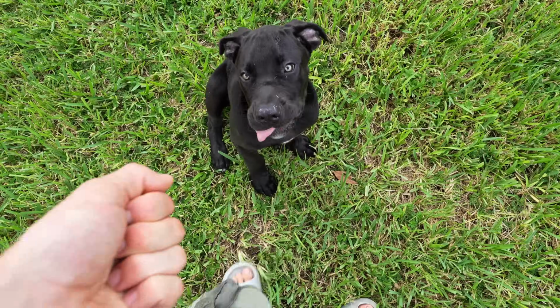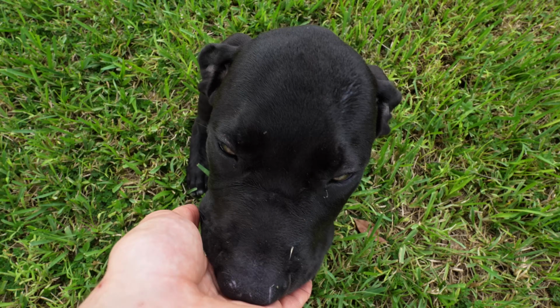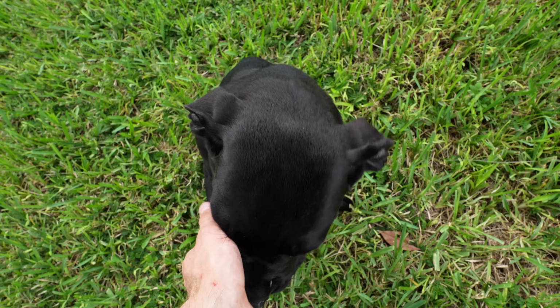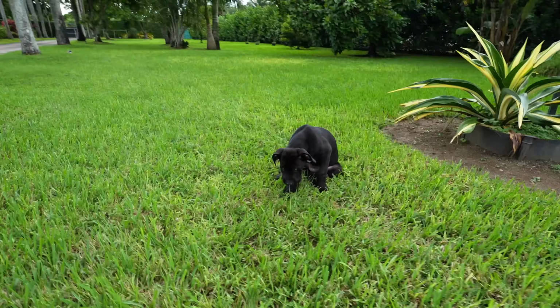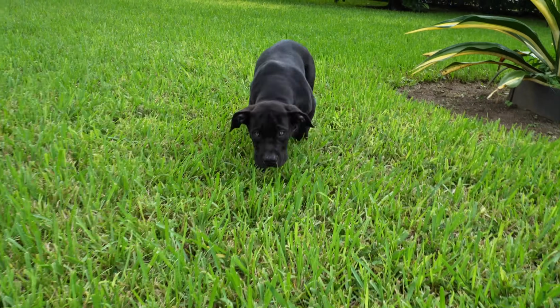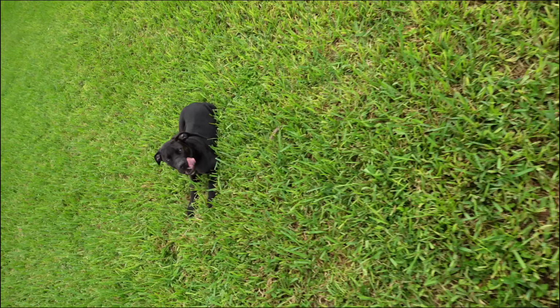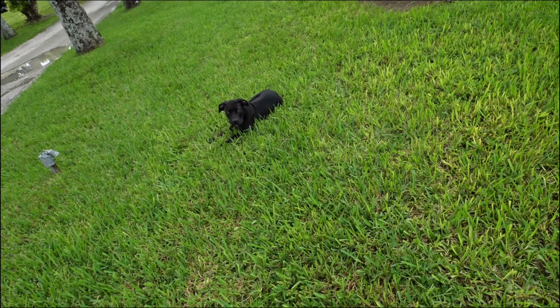So these dogs are taking very well to sit, which is honestly the most basic command that you can teach a dog. But for a little puppy, it's really good that we establish this early on. Lokes, Loki, come over. Come over here, boy. So right now, I think he found some of the dog food that's in the grass. All right, let's go, Loki. Let's go. Lokes, you wanna come?